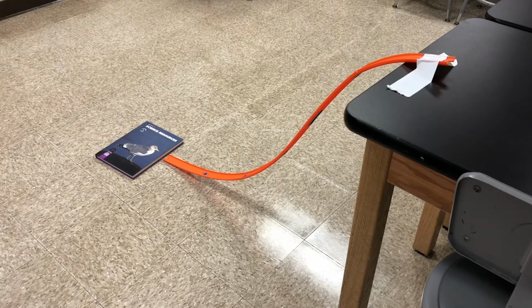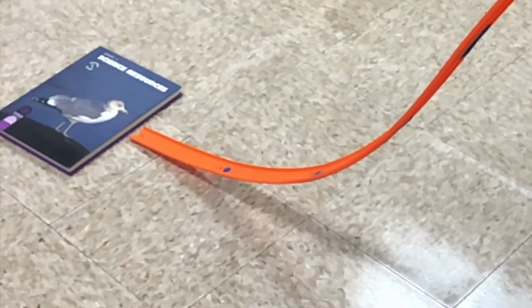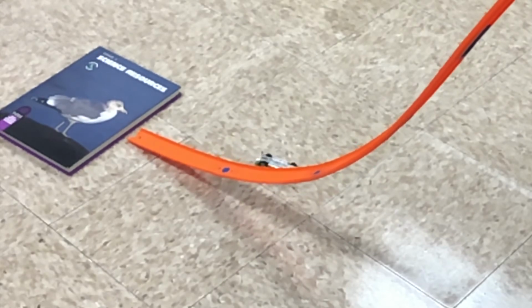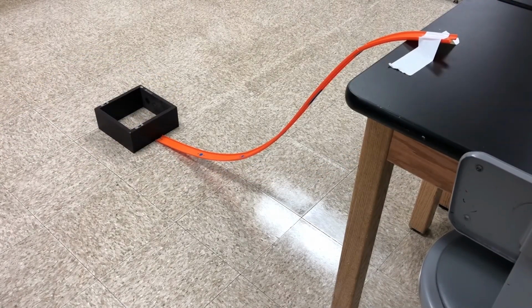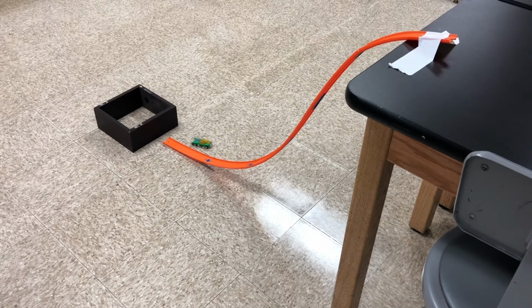Let's see what happens with the book. Let's see if the book can stop my car. Whoa, that was a little different. Did the book stop my car? Yes. Let's watch it again. Now for my last test, I'm going to try a wooden block. Any heavy wooden item you have will work. Let's try and see if this will stop my car. It sure did. Stopped it again.